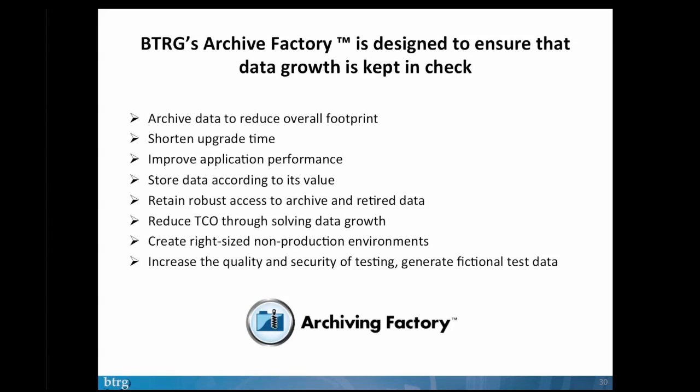So the idea there is keep your data growth in check, reducing footprint, getting secure, but at the same time solving data growth and total cost of ownership, right? Bring that down through a lot less data being stored and managed, right? We like to think that storage is cheap, but in reality it's not when you fully burden it with what it takes to manage, the impact it has on your testing cycle because you're waiting for refreshes, and the effort that it takes to deal with large data volumes.